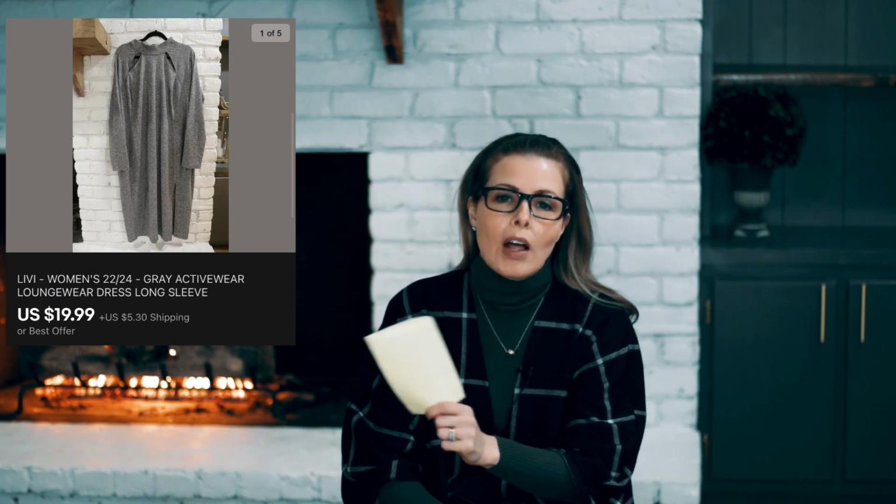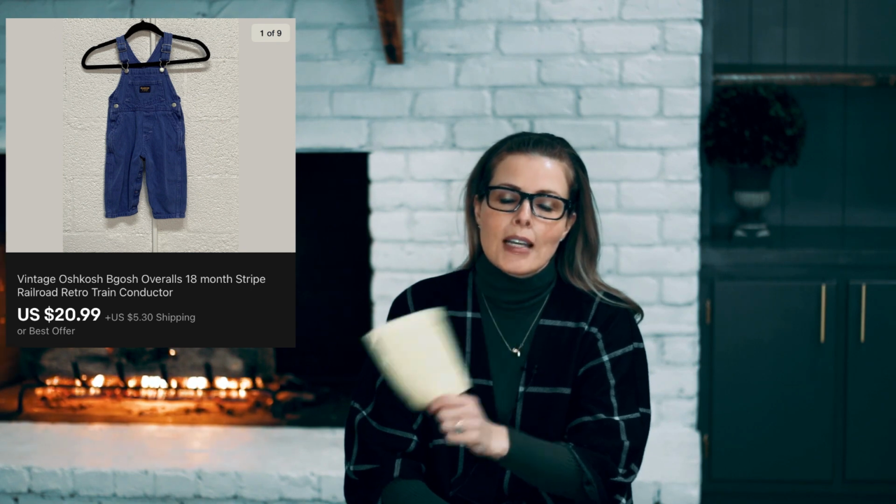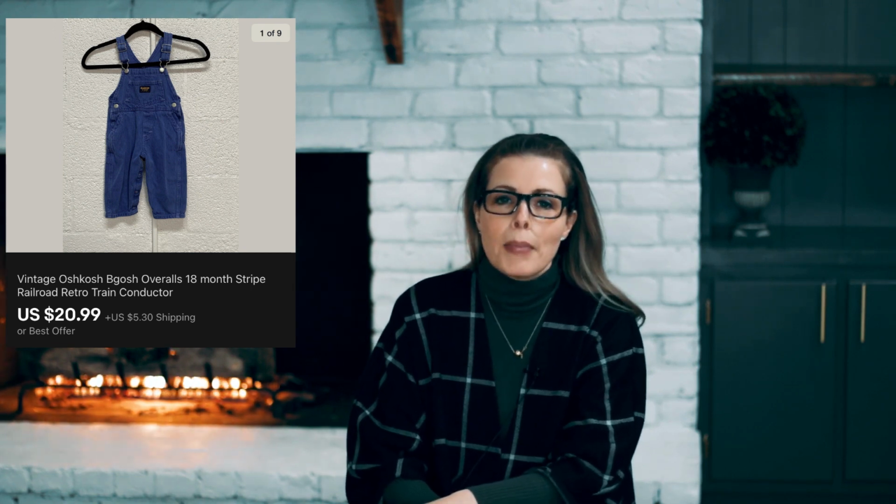Next up is this Livy loungewear dress. I already had this in my eBay store. I had it priced at $25.99 and I took a best offer of $19.99. Vintage OshKosh B'gosh overalls, so cute. I had these priced at $25.99 and I took a best offer of $20.99.